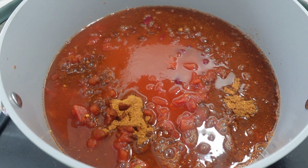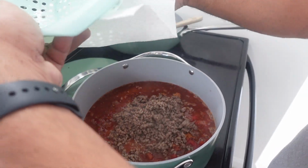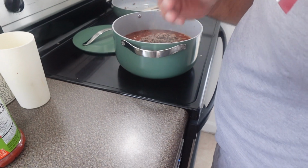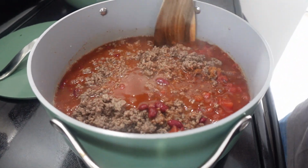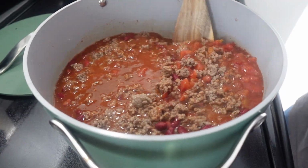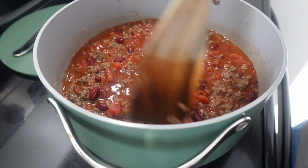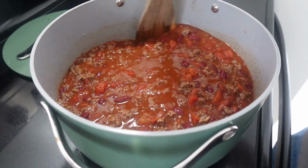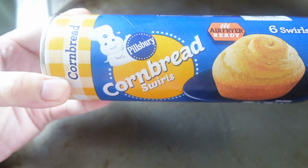I like to do this both ways, either on the stovetop or in a crock pot. In a crock pot, you can absolutely let that just simmer and get all of those flavors marinated with each other. But if you're in a quick pinch, this doesn't take long at all. You can really just have this made in probably less than 20 or 25 minutes. On the side, I went ahead and made some of these little cornbread swirl muffins by Pillsbury.